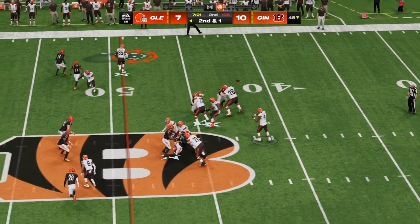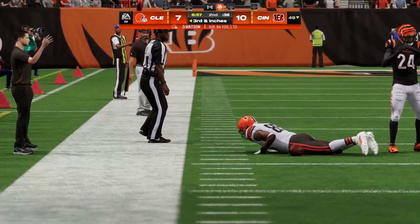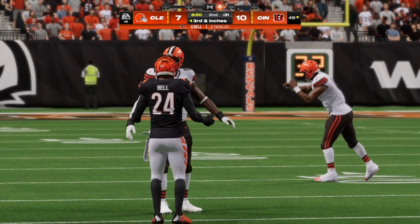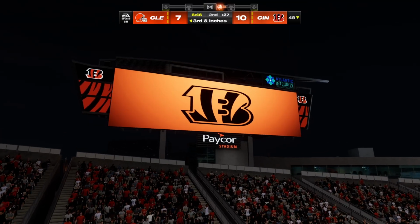To throw is Watson. This short pass into the hands of Njoku. Call it a gain of a yard, and they'll be faced with a 3rd and inches. That was an okay hook up there with his tight end, but unfortunately, they didn't get the kind of yards they had hoped for. That's going to bring up 3rd down.